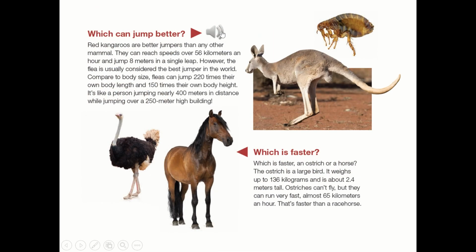Next. Students, please listen carefully, and afterwards you are going to answer some questions. Which can jump better? Red kangaroos are better jumpers than any other mammal. They can reach speeds over 56 kilometers an hour and jump 8 meters in a single leap. However, the flea is usually considered the best jumper in the world.